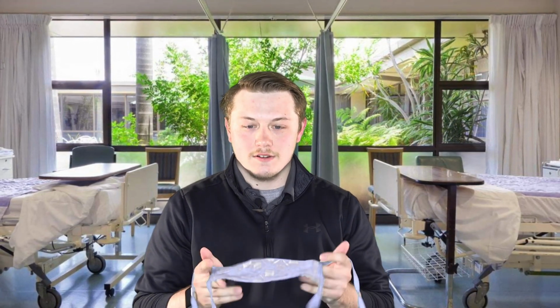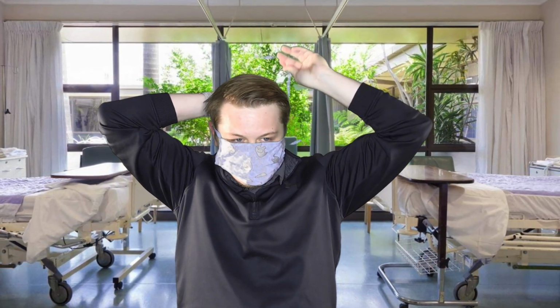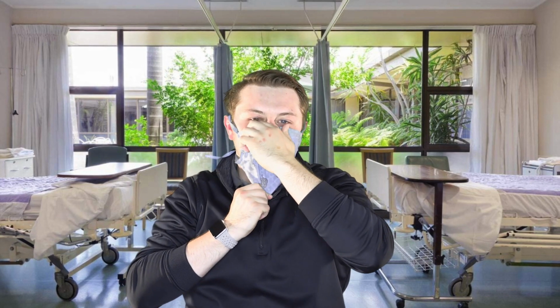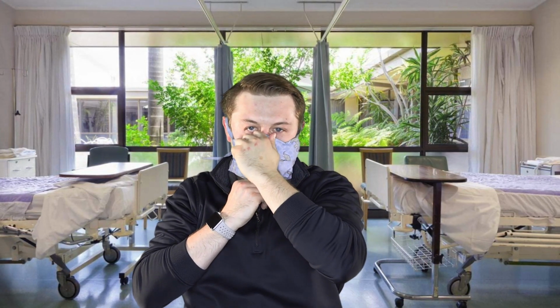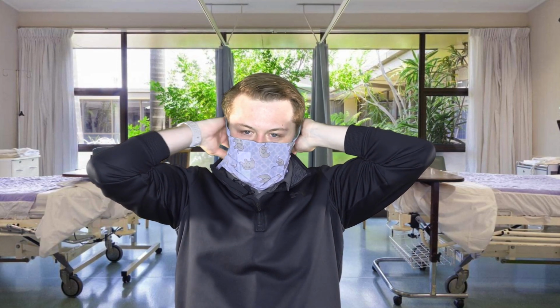To put these masks on, first you're going to take this bottom strap, go around your head and tie it. Then you will take the top strap, go up over your ears and tie it behind your head. Once that is tight, you will pull the bottom down around your chin and pinch the metal nose piece to fit to your face. Tighten the mask up and you're good to go.